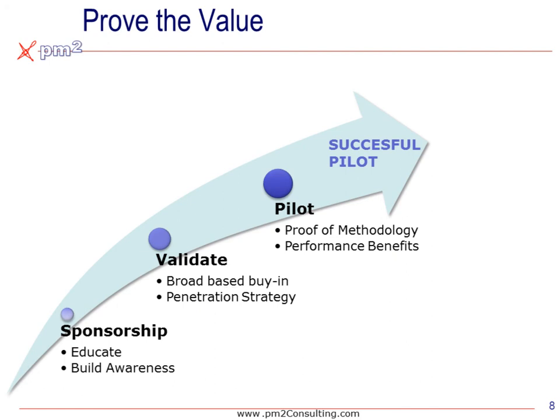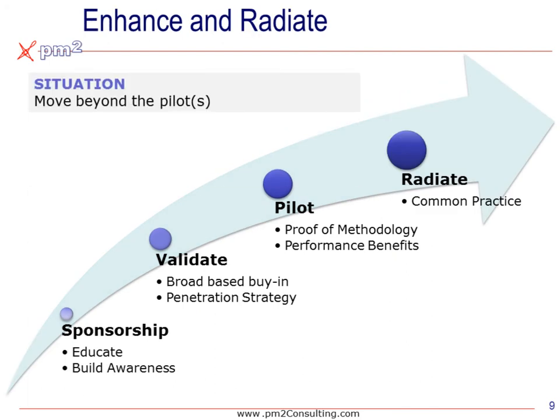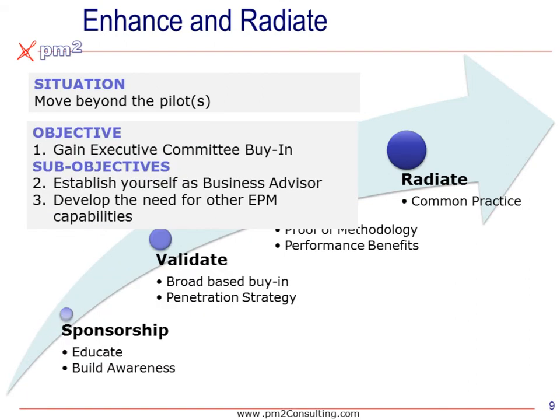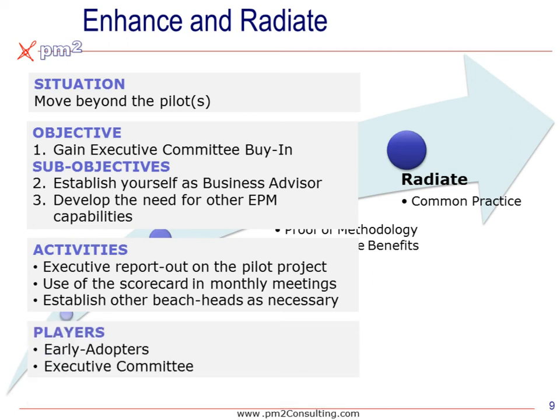Finally, once we have that successful pilot, the last stage is radiate. What typically happens is once we've done one pilot, that quickly moves into 10 follow-on sales. So what that looks like is gaining the executive committee buy-in by proving it works inside the organization. It also allows you to be established as a business advisor, not just a sales rep, and develops the need for other EPM type capabilities across the client. The activities, of course, are that final report out and project launch and the outcomes from that. Here, we should be finally up at the executive level and getting their attention.